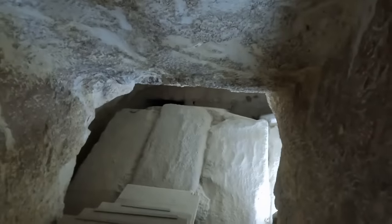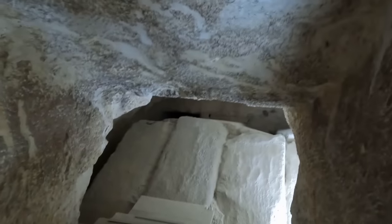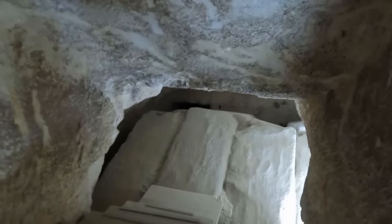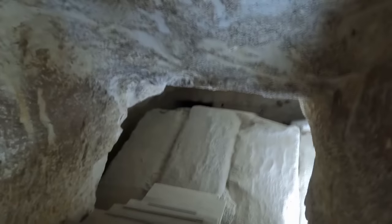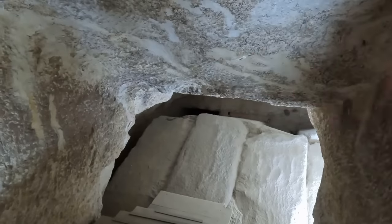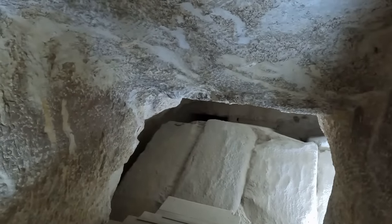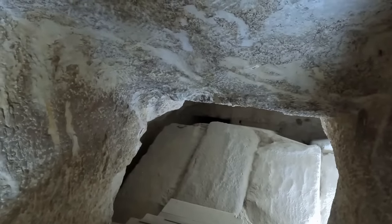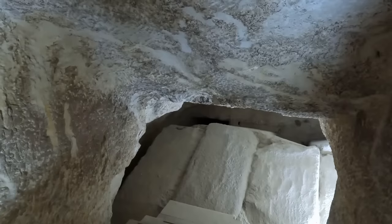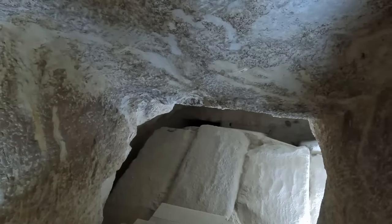There's a ton of people in here today, and I wasn't thrilled about going down in there, but we'll do it for demonstration's sake so you can see what the inside looks like. But over here, in this corner, there's a shaft that leads out of this vacant cavity. And this detail supports my initial interpretation of the function of this chamber, which I will be getting to soon.